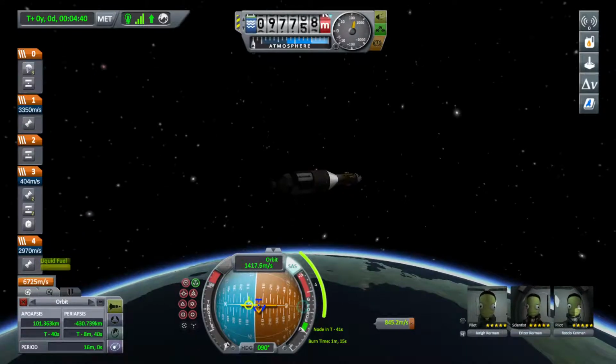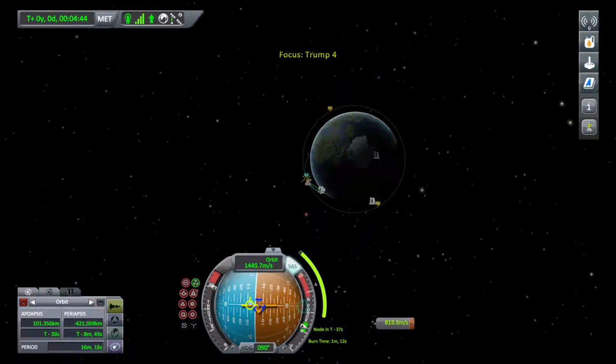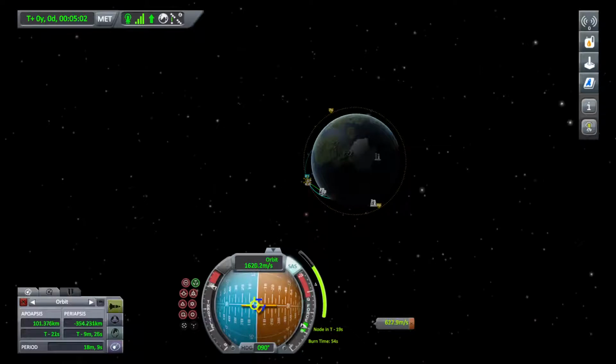Alright, we got to start going here in a second. I went a little early. I did that on purpose because I give myself extra time because I throttle down to be more precise at the end. So you always want to give yourself like 3 or 4 seconds of a buffer so that you can be as circular as possible when you're going to the Mun, because then you don't really have to play with your maneuver node as much.